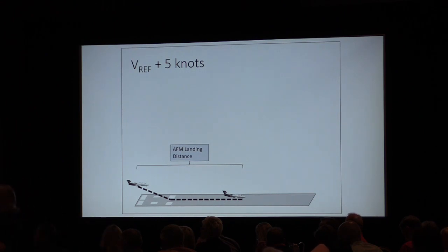Question? You said that it's electronic, right? So, for example, if you have an XI and you develop a visual approach that's giving you vertical guidance, that means that works. Absolutely. Absolutely.